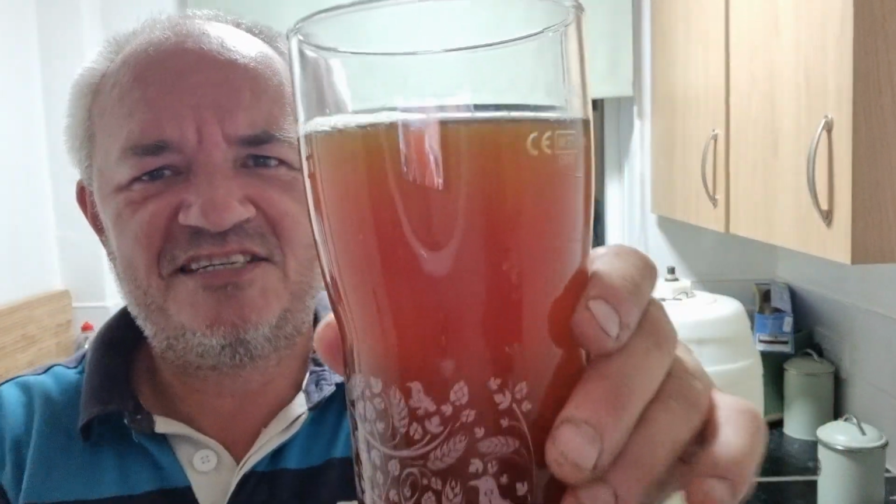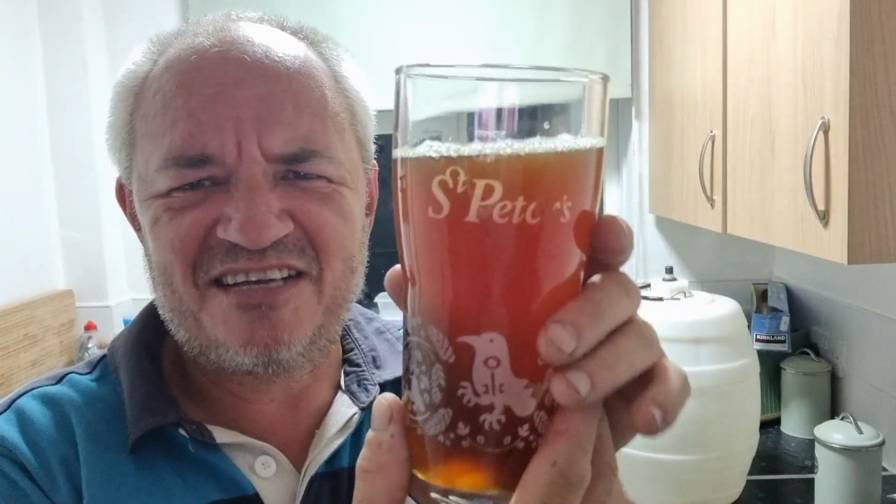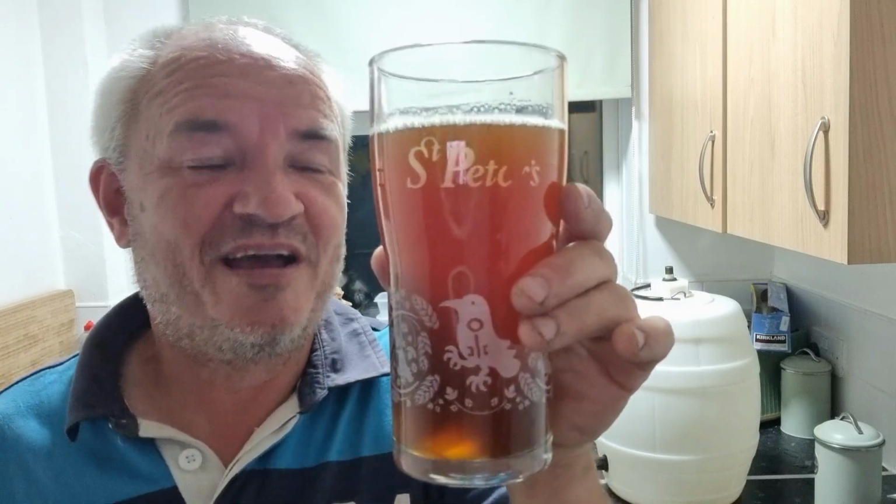It's got a little white tinge on it. I even put it in a St. Peter's glass that I bought from the brewery when I actually went to the brewery. Was it last year? March last year.